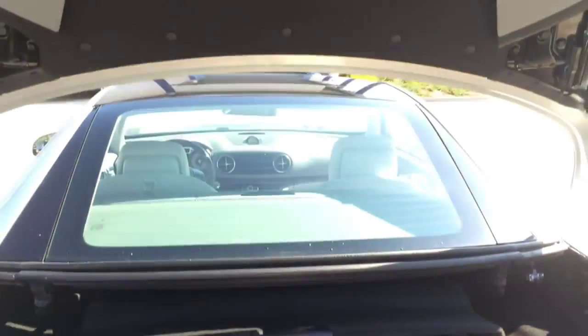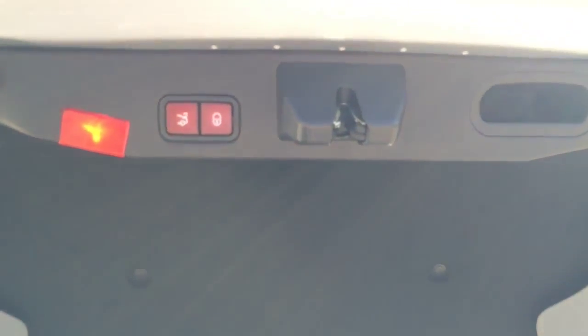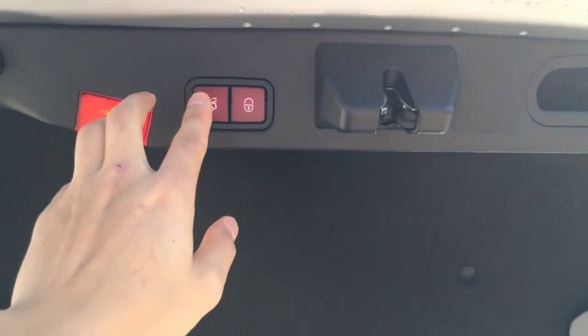You have a lot of trunk space for this particular car once the top is up. One touch button close.